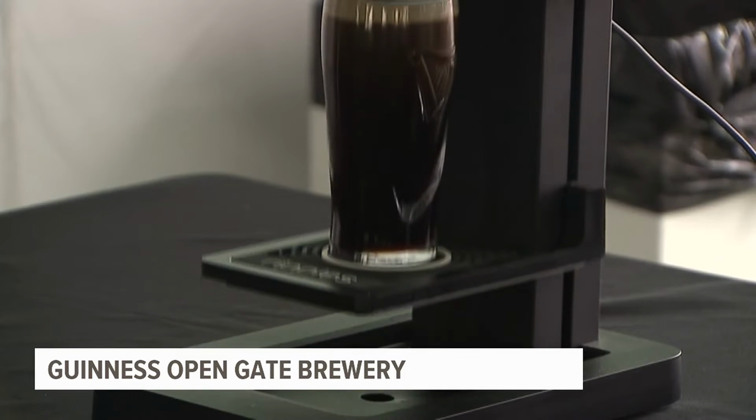Impressive pour. Was it? Yes. Yeah, because I was like, I gotta stop, it's gonna overflow. And I stopped before he told me. The nerves did get me. But I gotta show you guys something really cool they have. So I want you to check this out.